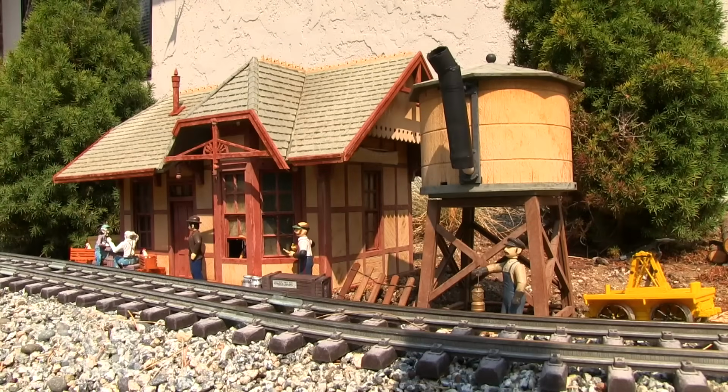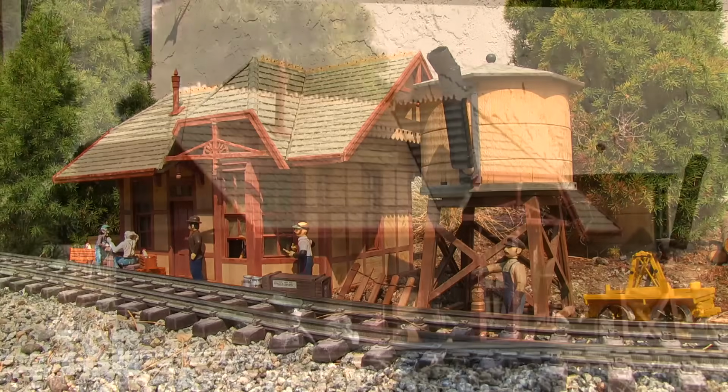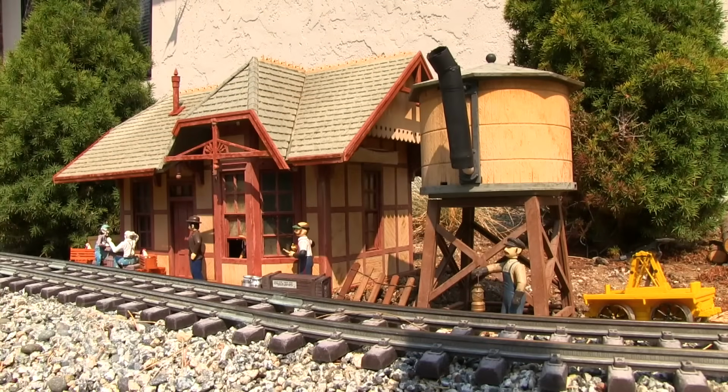The Never Mine is located in the town of Grizzly Flats. This is the Grizzly Flats Depot that's modeled after Disney animator Ward Kimball's full-size Grizzly Flats Depot that he had on his backyard railroad, the Grizzly Flats Railroad. The telegraph that you're hearing is the recording from New Orleans Square Station at Disneyland that's actually tapping out Walt Disney's dedication speech to Disneyland.